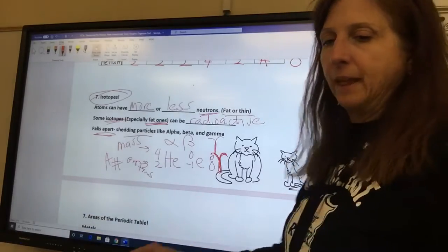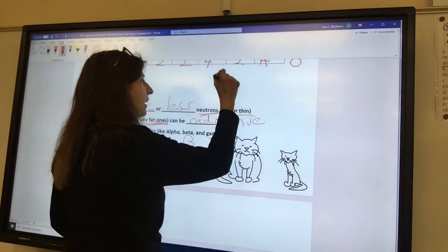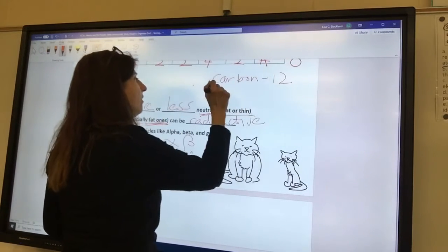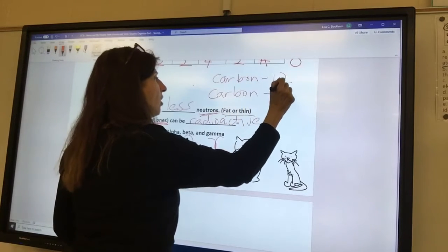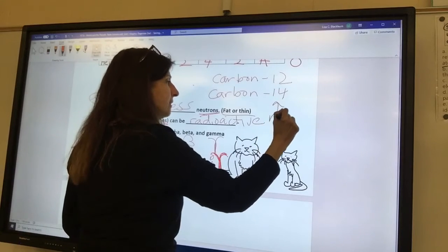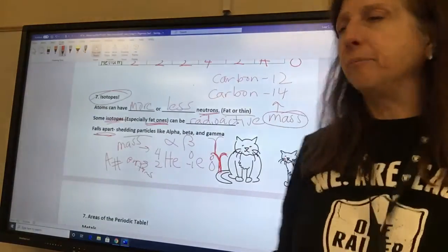Now, another thing is you can write here, examples of isotopes. Carbon-12 is what you mainly are made out of. There is a radioactive form of carbon called carbon-14. These numbers are the mass. That's the mass, or those numbers that when you hear that.